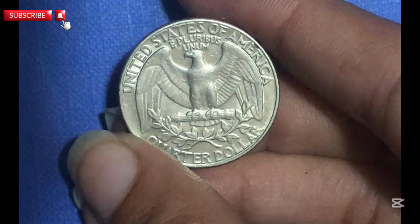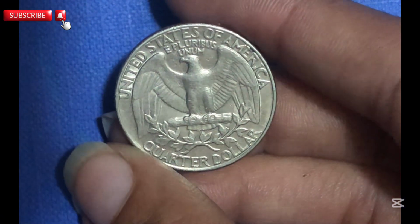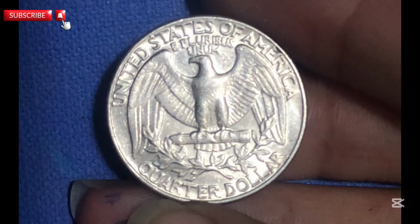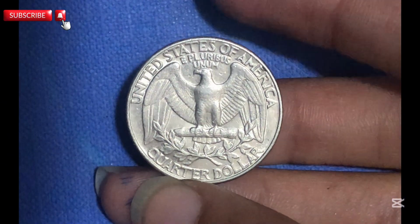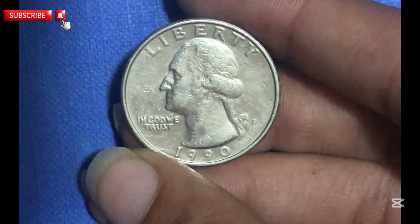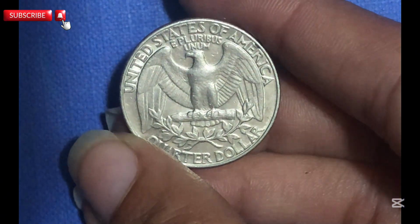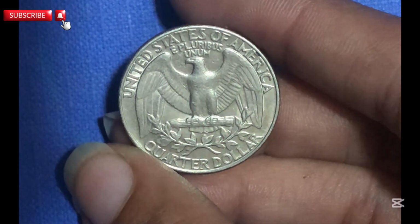Collectors often seek out quarters in pristine condition, graded by professional services like PCGS or NGC. A coin graded MS65 or higher is considered a gem, with sharp details and minimal marks. Finding a 1990 quarter in such high grade is no easy feat, as most of these coins have endured decades of wear and tear. Those that have survived in near-perfect condition command impressive prices at auctions and among private collectors. As demand for rare Washington quarters grows, the value of exceptional 1990 quarters continues to rise.